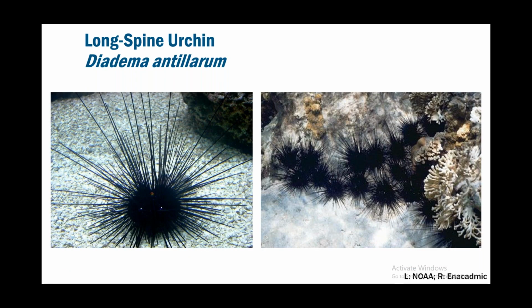All right, now one of the most important animals that I'm going to talk to you about today is the long-spined urchin, or the Diadema antillarum. Now these small urchins live on coral reefs all throughout the Caribbean. During the day, they tend to hide in little crevices, but you can definitely see them with their long black spikes popping out of those crevices.